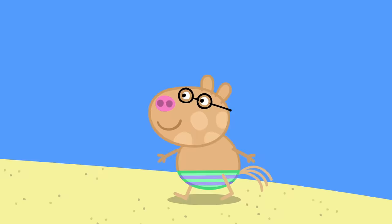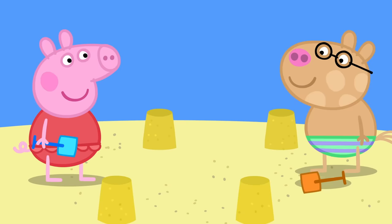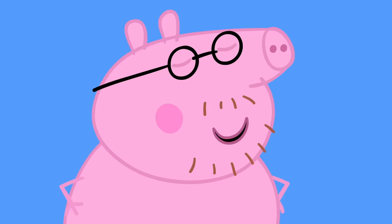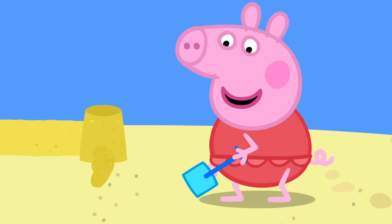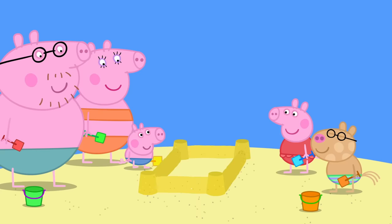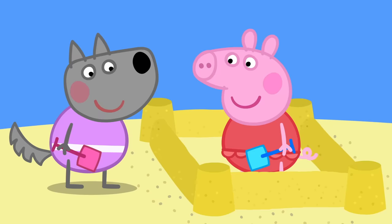Yay! Here is Pedro Pony. Hello, Peppa. Hello, Pedro. Do you like our sandcastles? Yes, but it would be better if you had walls joining them together, like this. Good idea, Pedro. Yes, lovely walls. The walls have joined the castle together. Now it's one big sandcastle. Wendy Wolf is at the seaside too, with her daddy. That's a good castle. Thank you, Wendy. I like the walls. Nothing like good, strong walls.